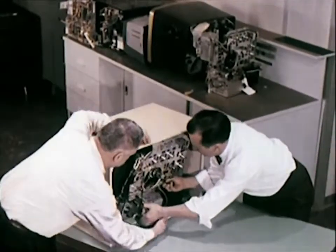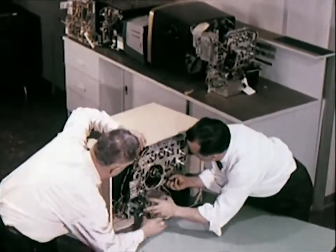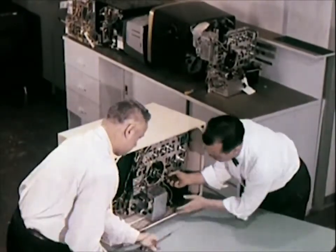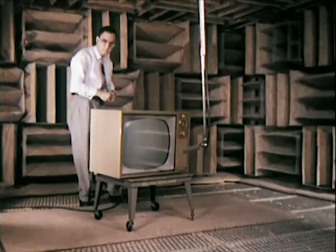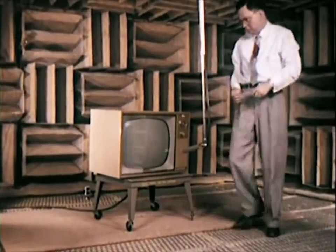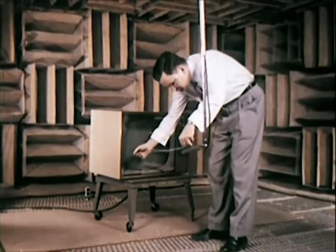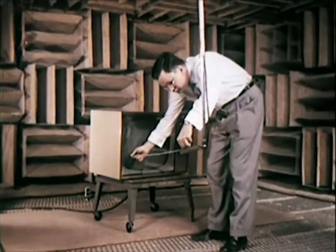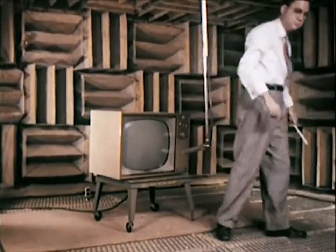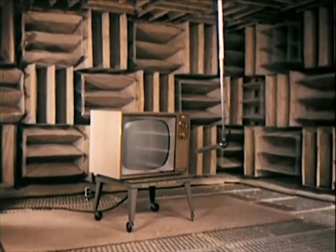When prototype cabinets and chassis have been checked individually, they are assembled as a unit. Then they are placed in a special echo-proofed chamber to study sound characteristics. Sound systems and speakers are thoroughly tested. A moving microphone picks up the sound at varying angles.